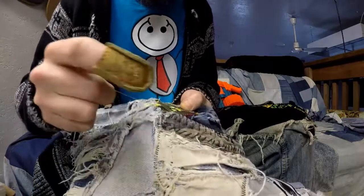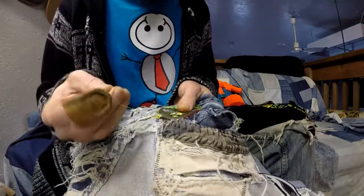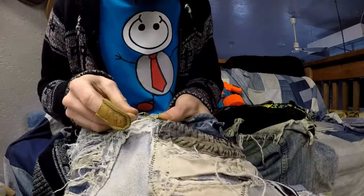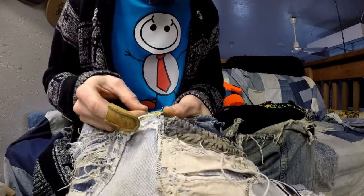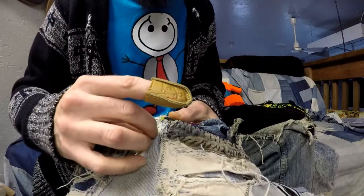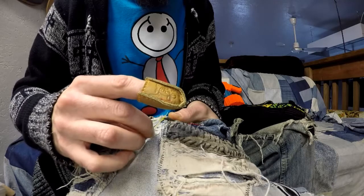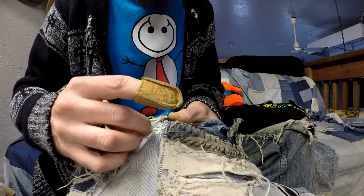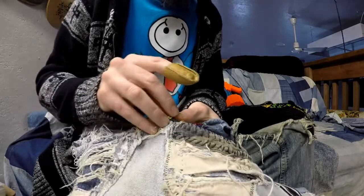Seems I may have miscalculated on the amount of thread I needed as well. Okay, so I'm just going to tie this off after kind of redoing what I just did and get some more thread. Not happening all that well for me today, boys and girls.